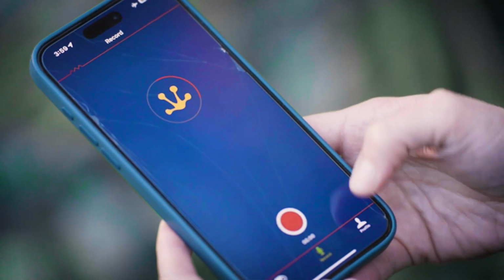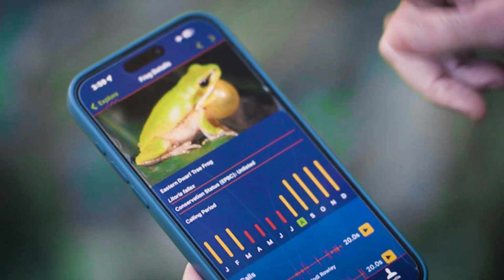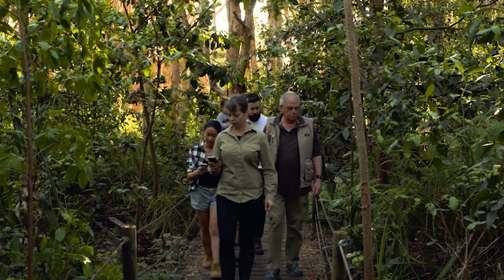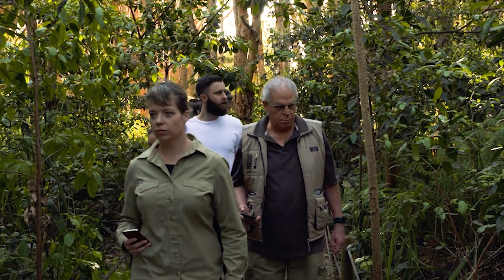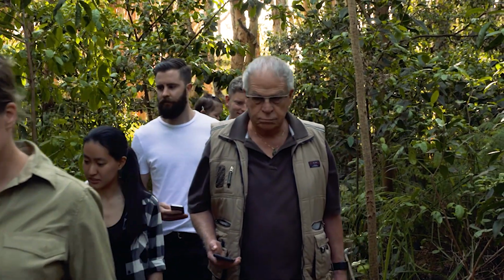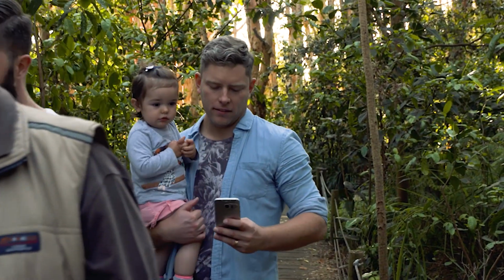Frog ID is the Australian Museum's national citizen science project, and it's forming a born digital collection. So people out there on their smartphones across Australia are recording the calls of frogs to identify species. So far we've got around 800,000 audio recordings that result in over 1.2 million records of frogs.